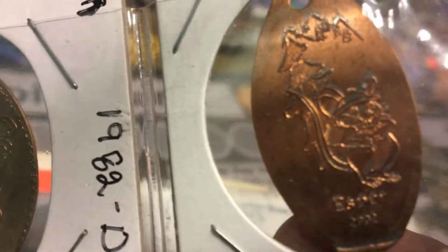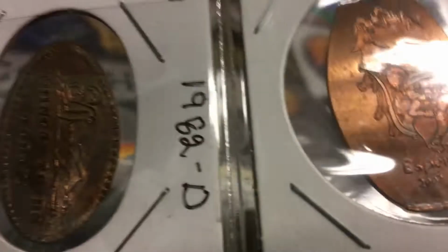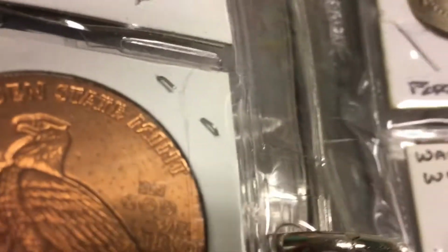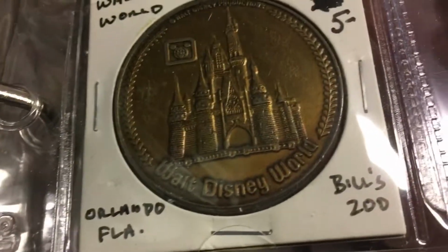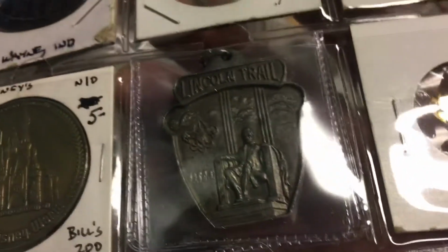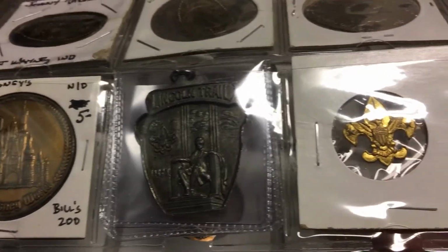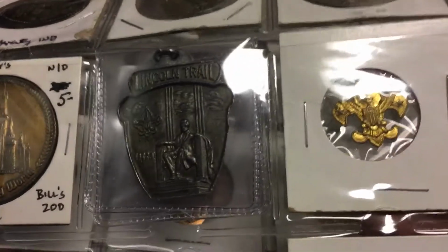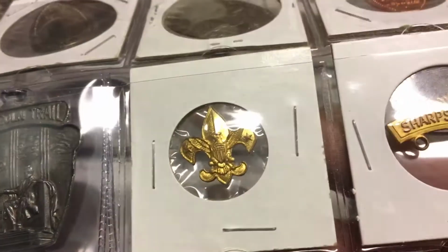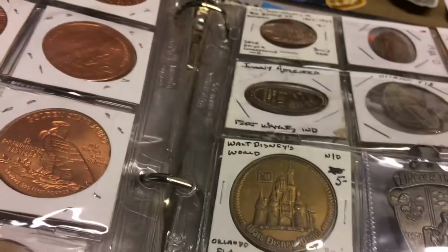Didn't realize what that one was. Little mouse. Then this is a Disney piece, Disney World. This is a medal from the Boy Scouts. I used to be in the Boy Scouts, but I picked these up at a coin show. I like anything with Boy Scouts and stuff like that.